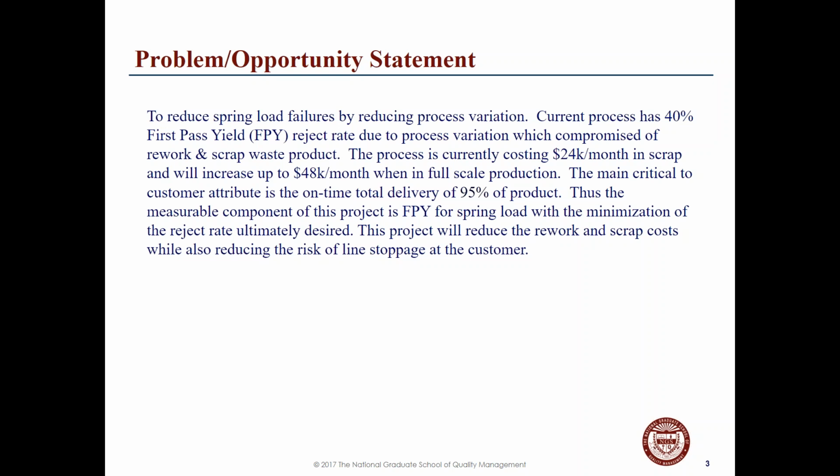So the main critical part of this is to keep enough parts fed to the customer line. As long as we keep on-time delivery up, the scrap dollars can be consumed. Even though it's painful, first pass yield on the spring load needs to be optimized so that we can keep the product line running. Next slide.